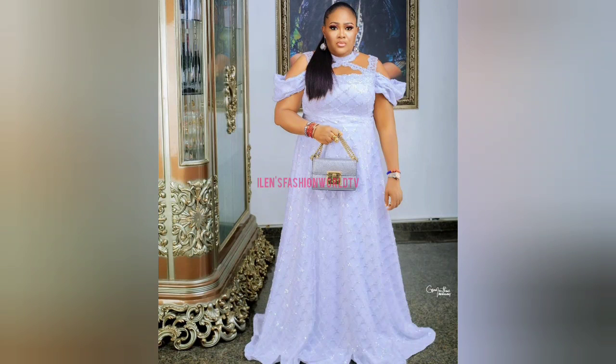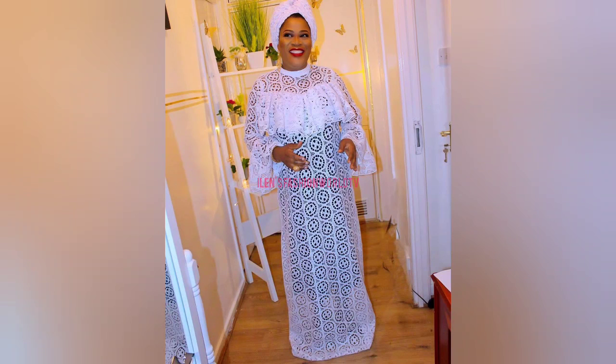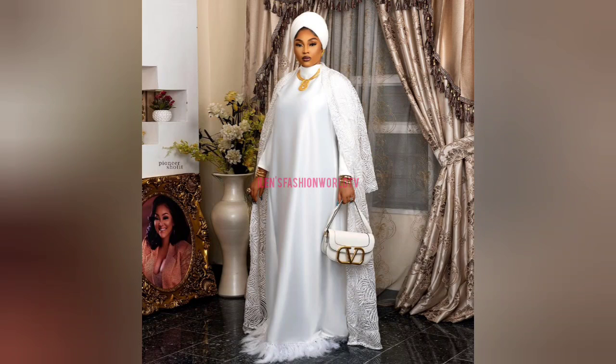You're going to be seeing a lot of Iro and Buba, kaftan, boubou, Asoebi styles, lace styles, long gowns and short gowns. They are all unique and classic styles that will give you the beautiful look you deserve, and they fit all shapes and sizes.